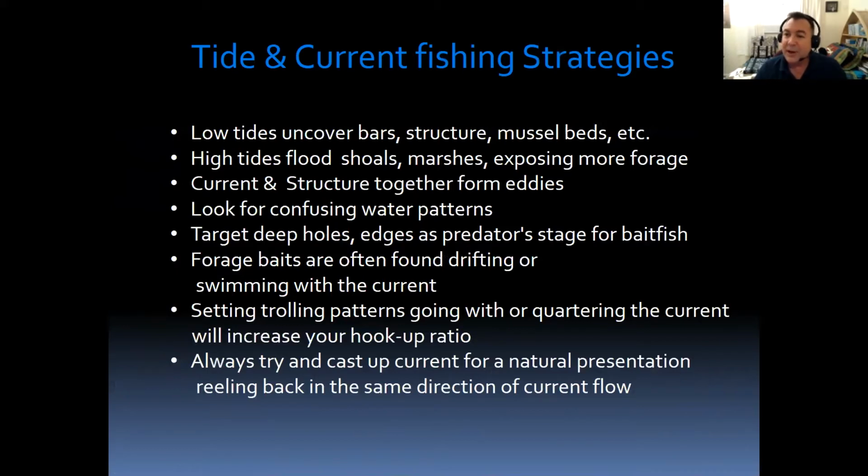One of the things, if you've got plugging guys on board and they're throwing poppers or swimmers to these fish, try to get your clients to cast up current for a real natural presentation, reeling back in the same direction of the current flow. Positioning the boat to allow them to do that is key.